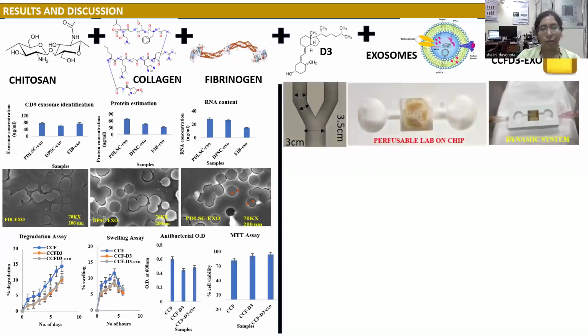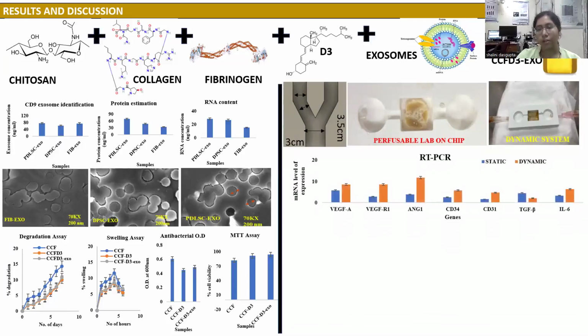Then we also did antibacterial studies, where we saw, in contrast to the first unit and the second unit, it had a median range indicating some antibacterial property. However, in MTT, it had a comparative increase compared to CCF-D3 and CCF. Now we chose CCF-D3 exo to be 3D printed in a Y-shaped channel, which we implanted in a perfusable lab-on-chip system.